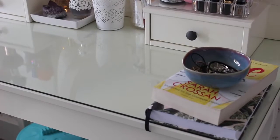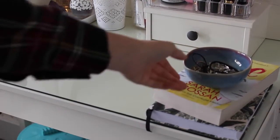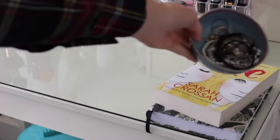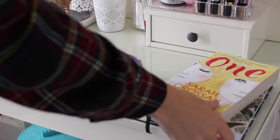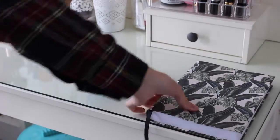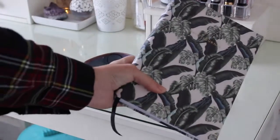On my desk I have this little dish slash bowl which I got from Urban Outfitters with just some jewellery in it, just stored in some bracelets and things like that. And then I have a book by Sarah Crossan which is called One, and then I also have this really nice journal from Urban Outfitters as well.